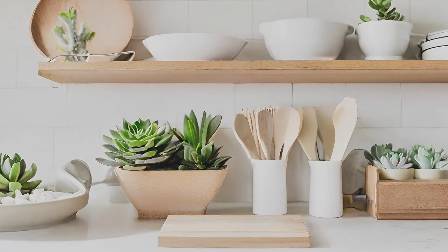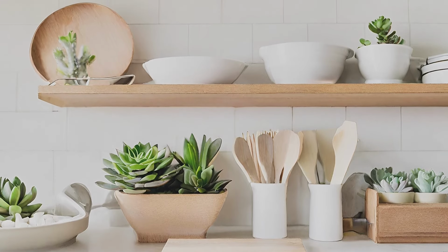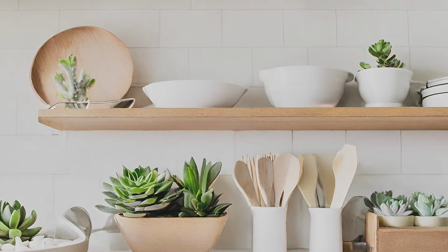White and wood kitchen utensils decor. Combine white and wood utensils with succulents and cookbooks for a fresh and cohesive kitchen aesthetic.